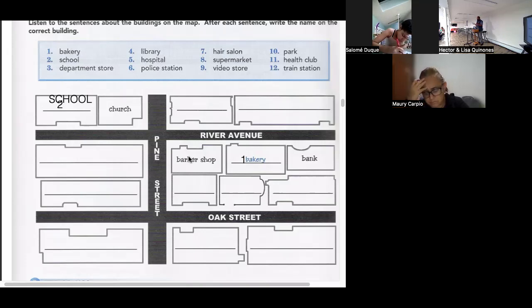So next, number five. There's a hospital across from the library. Find the hospital. Where's the library? He says, there's a hospital across from the library. Where's the library? Yes, across. Good job! No, there's a hospital across from the library. Where's the library? Where's that cross?